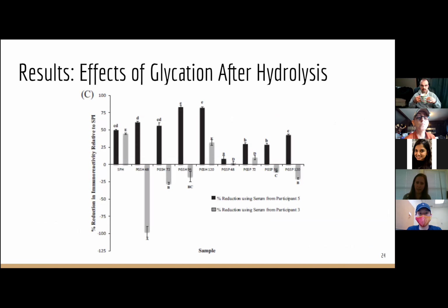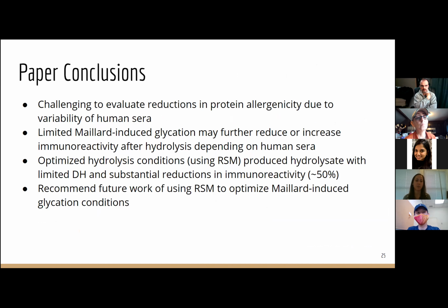So based on ELISA data, we see that partial glycation resulted in an additional % reduction in immunoreactivity for participant 5, but it resulted in an increase in immunoreactivity for participant 3. So these opposing results highlight one of the major challenges of this type of work, which the authors pointed out in the conclusions here. It's very challenging to evaluate reductions in protein allergenicity when human sera response varies from participant to participant. So it's very challenging to look at that.